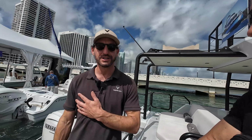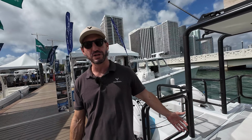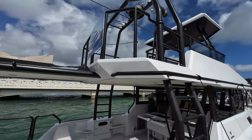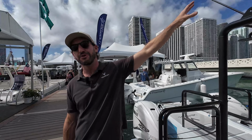Hey guys, like Andre said, my name is Ryan with Vandal Marine. This is our first boat here in the US. This is our 46 Open. To Andres' point, double decker, she has a full flybridge, and normally we've got a tender sitting back here. This one is getting some service done at the moment. You carry your own little 10-foot rib inflatable.